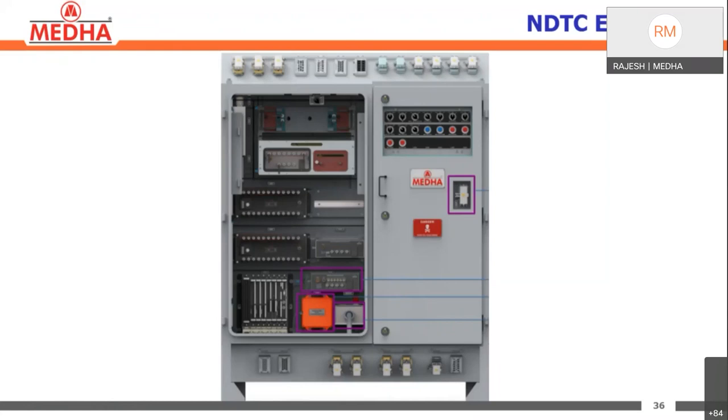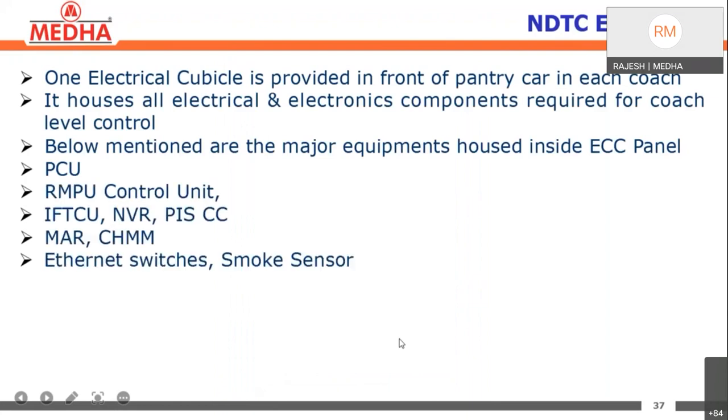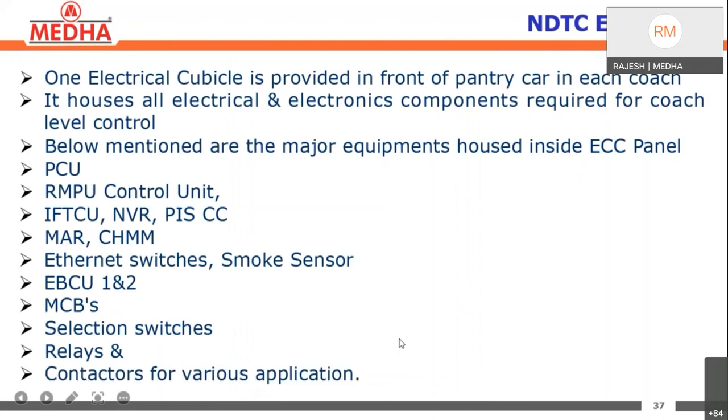Okay, for internal recording, external recording, for all this there is the MAR, media access router, and an external memory called CHMM, crash hardened memory module, with 8 GB capacity. In this event recorder, short-term memory, long-term memory, and the latest faults, all the data will be recorded. Here one PCU and IFTCU, Ethernet switches, and all are provided. The same here we can find PCU, RMPU control, IFTCU, MAR, CHMM. These are all part of TCMS, train control and management system, all the different computers in all the different coaches.